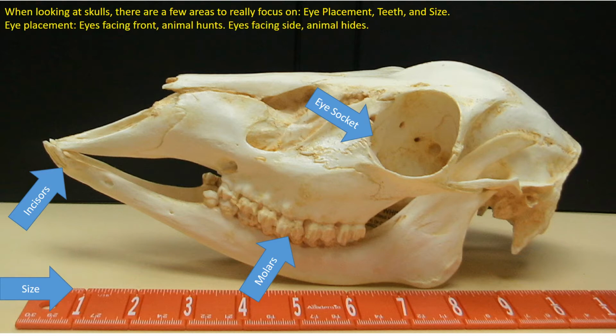Eye placement. When we think about looking at a skull for identification, when the eyes face front, the animal hunts. So you want to think about that animal as being one of your predator species. If the eyes are facing the sides, the animal hides. And you can see here that this animal has an eye that would probably be on the side, indicating that this is more of a prey species.